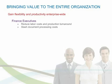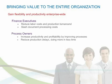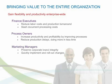And it goes without saying that eliminating the use of pre-printed paper supply will be received positively. And they'll quickly recognize the value of reducing manual overhead and production delays. As for the process owners, they'll certainly be keen on streamlining their processes and eliminating time-consuming tasks. Marketing people will have an efficient way to control the brand integrity of the organization, and will quickly see the benefits of replacing pre-printed paper with digital documents.